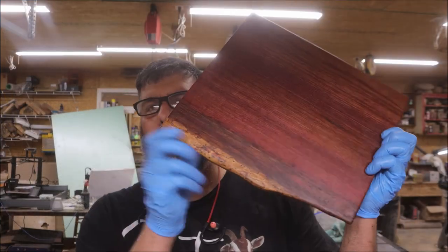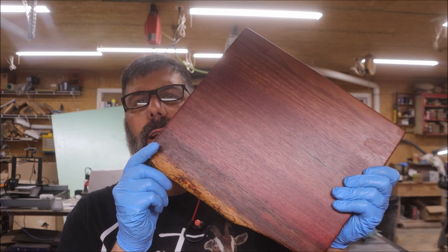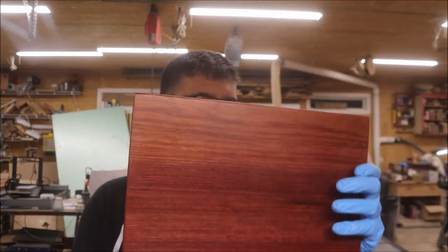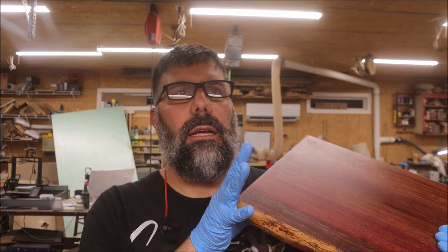So there it is. It's a purple heart cutting board. I gotta put it out in the sun a little bit here. We're gonna purple it up a little bit. It'll still purple up with the stuff on there. So this board right here is for a raffle tonight. I had to get it done.